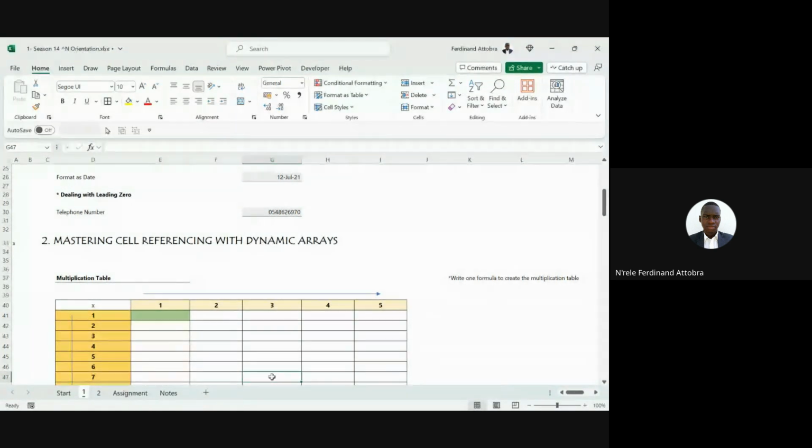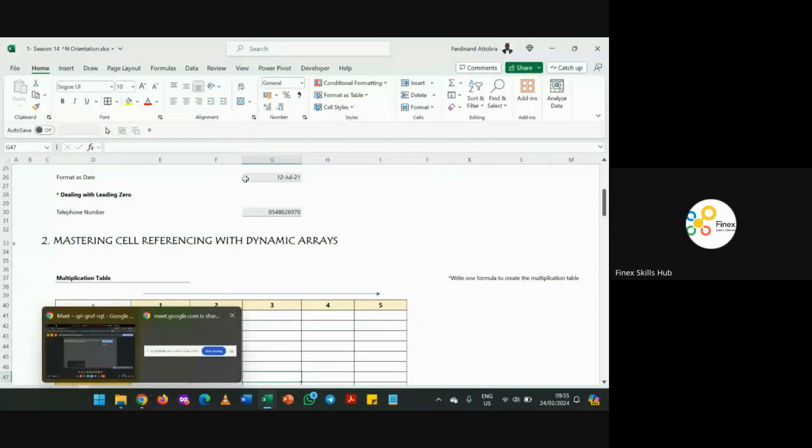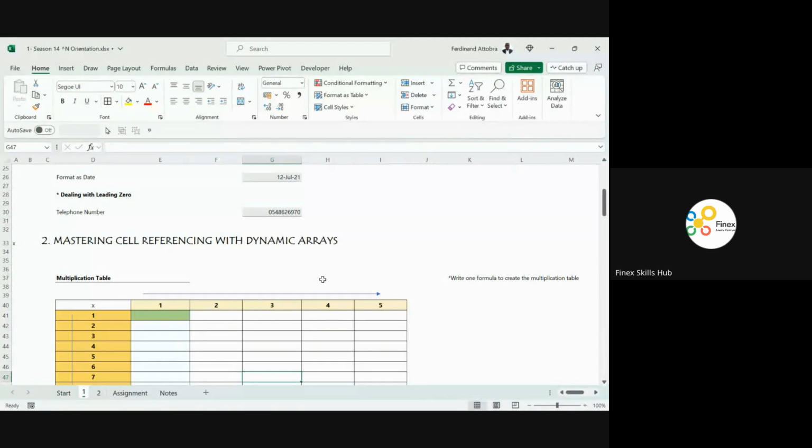Okay, so Freddie, I got feedback that if you can zoom in a bit in your Excel workbook so that they can see the numbers. Okay, no problem.